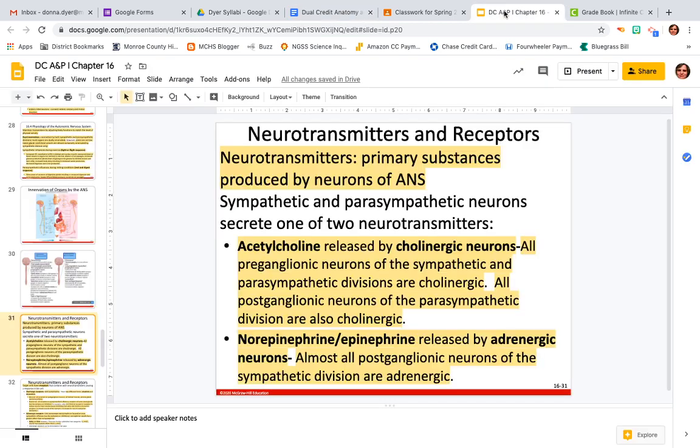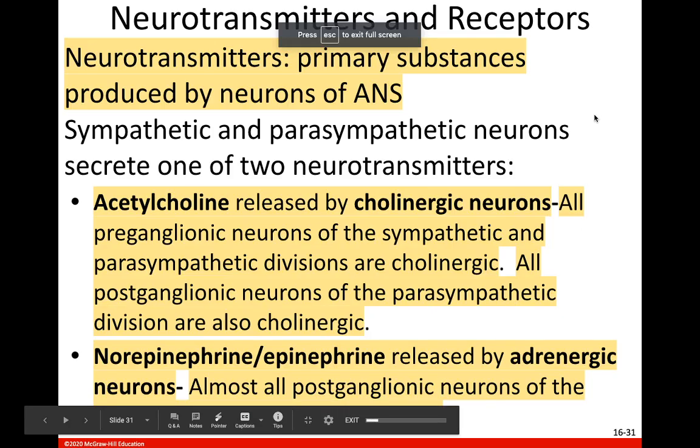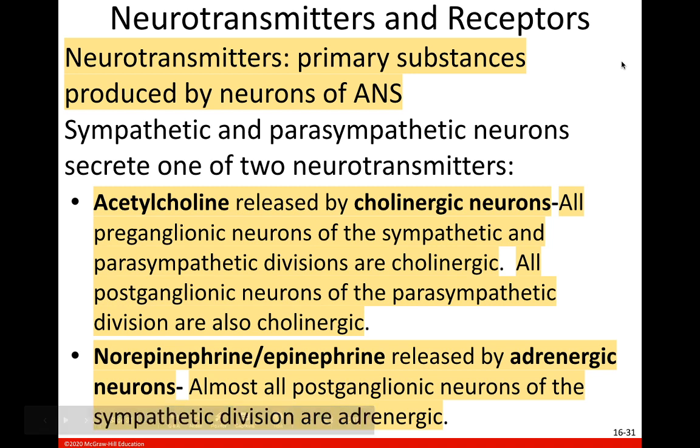So again, today we're going to finish up with chapter 16. We're going to be looking at the kinds of neurons that we have in the ANS, as well as the kinds of receptors that we have in the ANS. And this can be a little bit confusing because we have the same terminology for both the neurons and the receptors. So what we're going to talk about first are the neurons themselves. Okay, remember these are the nerve cells.